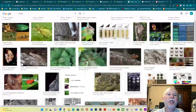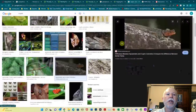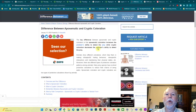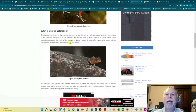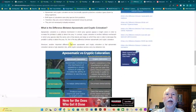And maybe now and then you see something that looks really cool and you want to know what it is, so you click on it. And this is the difference between aposematism and cryptic coloration. That sounds kind of interesting: compare the difference between similar terms. Okay, and then here's something you could read through. Not everything on the internet is true, so you might want to be a little bit careful. But it lays it out in a slightly different way, and you can take some notes on this as you're looking at it.